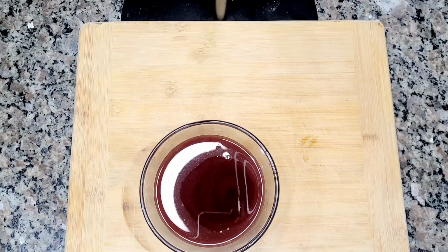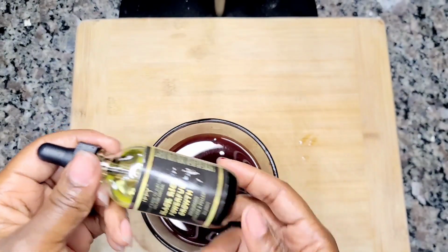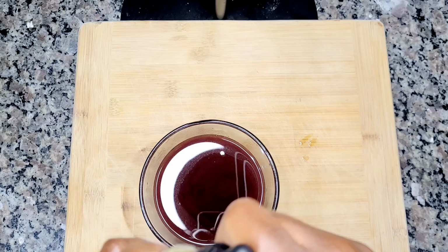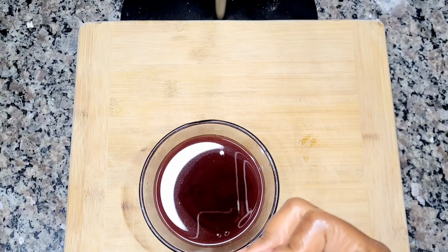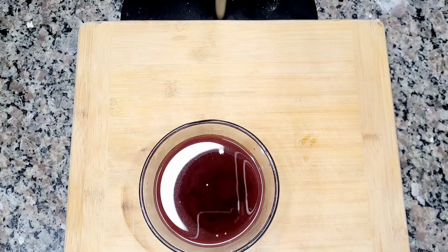I'm gonna add about 10 drops, and then I'm gonna go ahead and add my black rice, the powerful growth. I love this ingredient. I got it from my local beauty supply. It's all natural, and it still has the black rice sitting under. It's very, very good for your scalp. It treats your scalp. It deep conditions your hair. I'm in love with it.